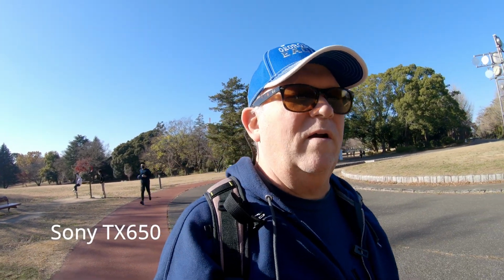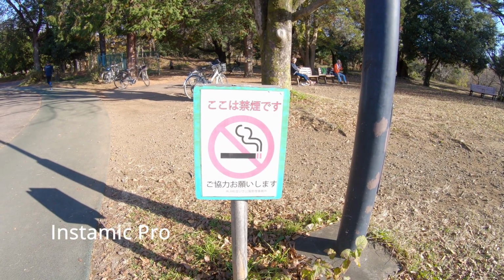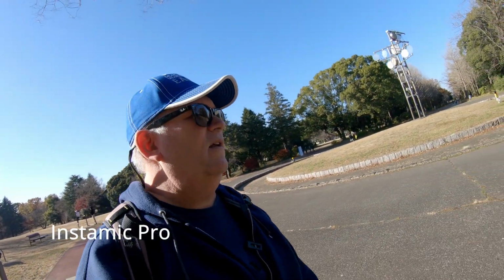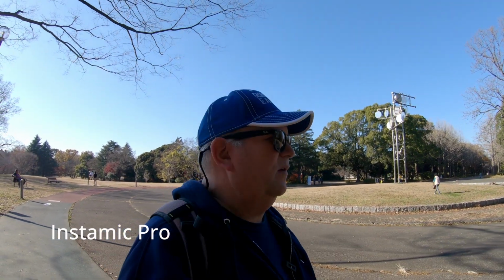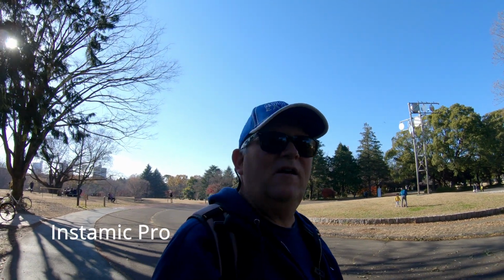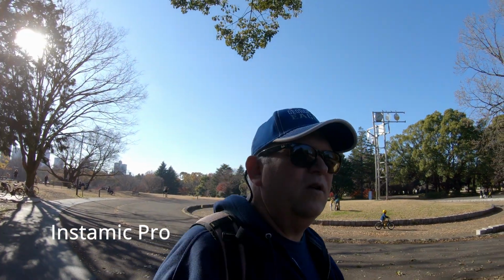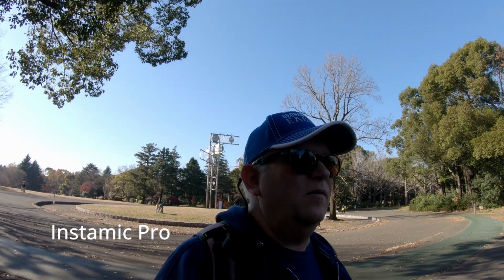Okay, no smoking in this park, for those of you who are curious. There's a no smoking sign. Okay, let's see what else we got here. I'm shooting in 4K, 30 frames a second, is what I'm shooting in today on the GoPro. I don't think super, I think wide view. So it's not too terrible.